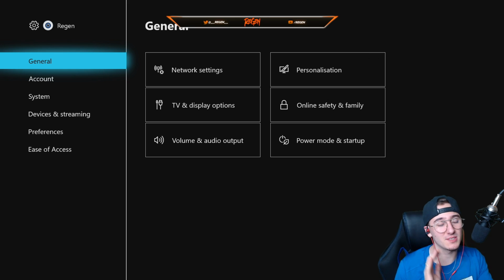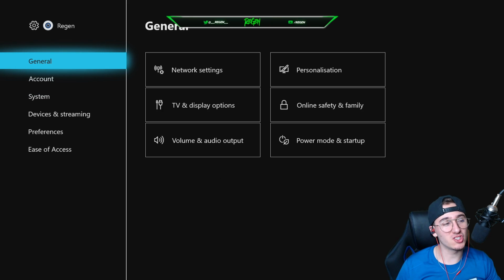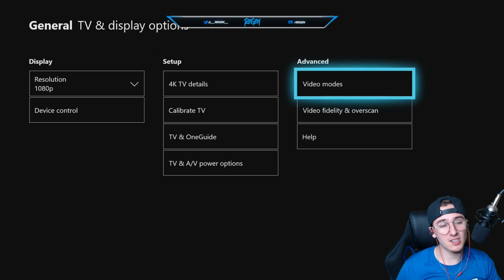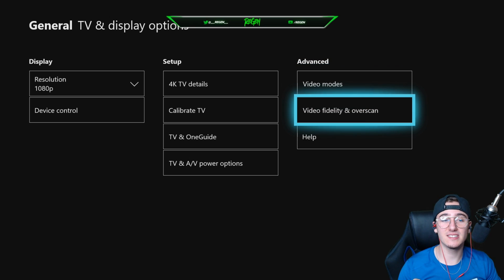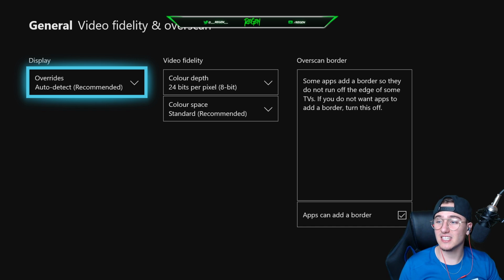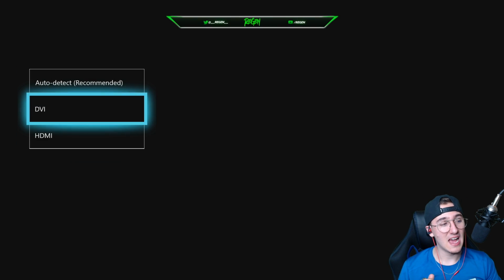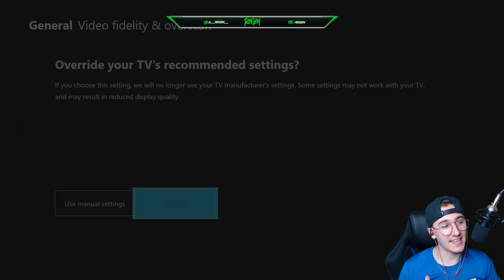Alright, guys, so this final step is a little bit more complex, and some people may be getting the issue caused by this. Now, you're going to want to go to general in your settings again, go to TV and display options. Then you're going to want to go to advanced and video fidelity and overscan. Now, I haven't had the issue, so I keep mine on recommended, but I have been reading up a lot of issues, guys, that it is on auto scan, and you want to turn it to HDMI, because if it auto scans to DVI, sometimes there is an audio glitch, and you want to make sure it's on HDMI.